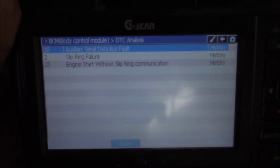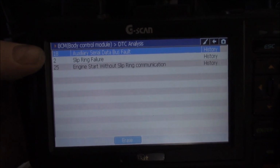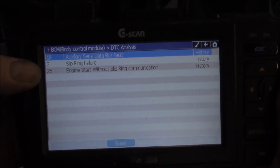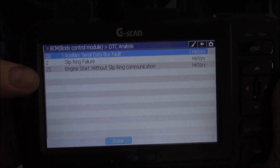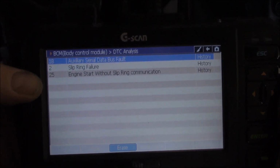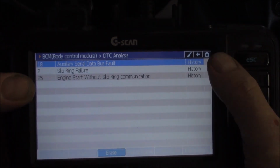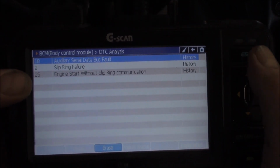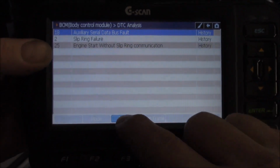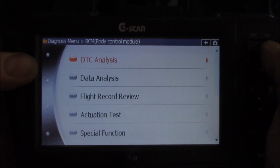I've just gone to clear my codes, and as you can see, that serial bus 1 is still there, that I haven't cleared it of course. Comes up with number 2, slip ring failure, and engine start without slip ring communication. So I don't recall turning the ignition on while the slip ring was disconnected. They're history codes, as you can see, so I'll clear them and hopefully that should get rid of everything. Alright, no trouble codes. I'll just scan it again just in case.